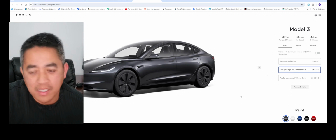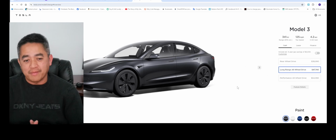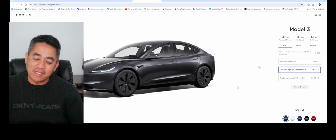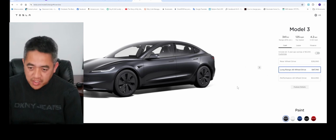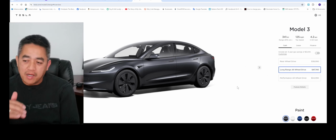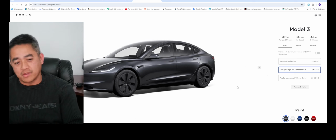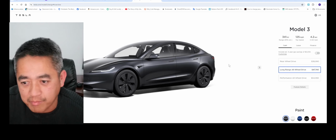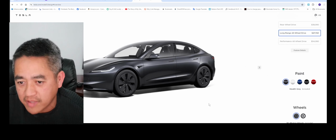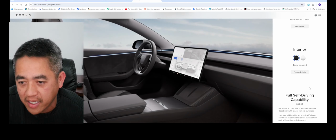So that's pretty much it for this video, guys. If you're in the market for a Model 3 Performance, now you get the white interior, and you still get the federal tax credit. Like I said, I don't think Tesla will raise the price past $55,000, because otherwise nobody would be able to get the $7,500 tax credit, unless somehow Tesla builds all the factories and batteries here in the United States to qualify. But so far, only the Performance, and I think that's the highest they will go.